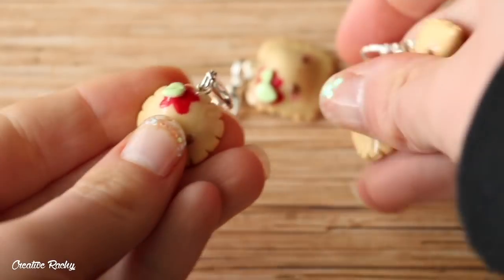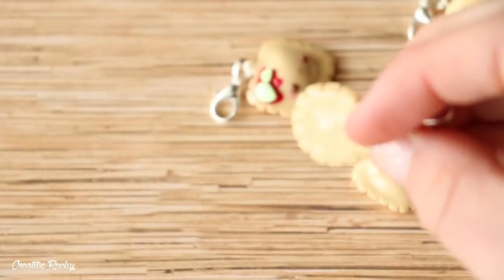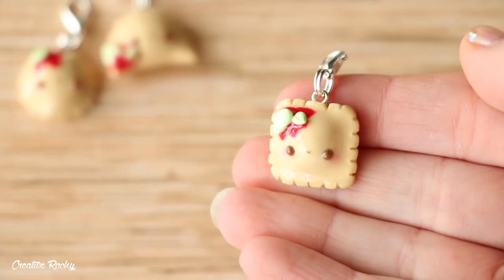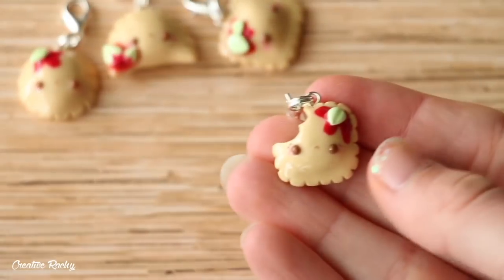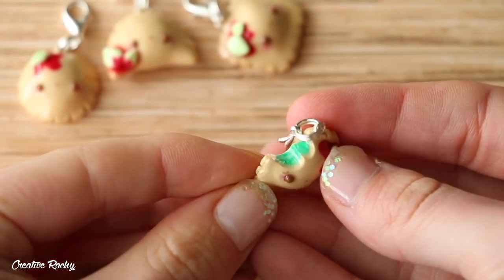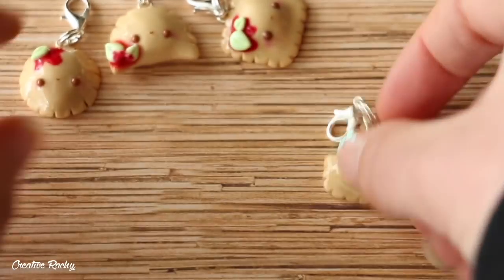So there's all different shapes, as you can probably see with your eyes. So there's a circular ravioli, and then on the back they're just plain. There's like a semicircular one. There's a little kawaii square one. And then there's this one which everyone probably liked the most over on Instagram, which was the little sad square one because he's been bitten. And inside you can see some of the filling, which is like spinach and cheese or spinach and ricotta, whatever you like to call it. So yeah, that's what those ones look like.